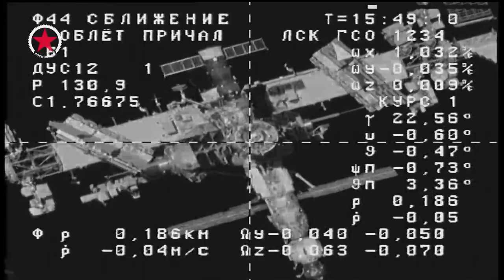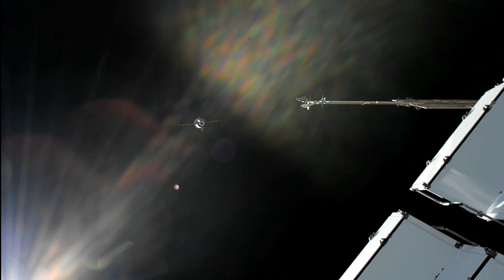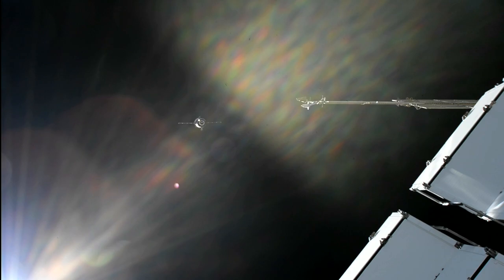So I don't have any image right now. It went away. On the laptop, it is 190 meters, and the closing rate is 0.7. Copy, Alec.